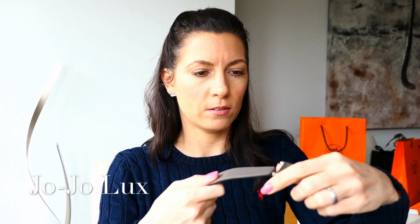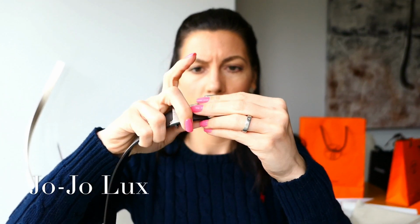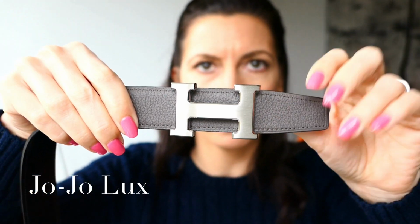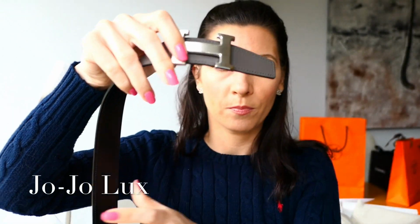So we'll see if I can fit it. I've never tried this before. What a time to try it on camera. So, let's have a look. So if we put that through and then push the buckle through. So you've got an H there. So that's the bit you're going to see, and through that hole. Hey, you know what? I may have done it.